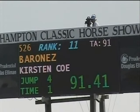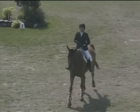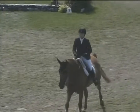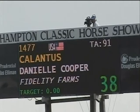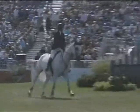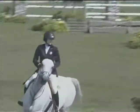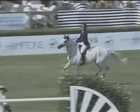Yeah. And this is one of those cases where maybe the horse made a big jump but wasn't sure which way it was going, and did a little shift in the wrong direction, and it caught Kirsten off guard. The rider was already thinking about the turn. That's an excellent ride, and unfortunate, a little disconnect after the triple combination for Kirsten Coe. On course now, Danielle Cooper and Calantis for her Fidelity Farms.